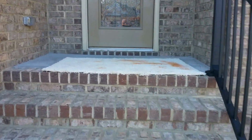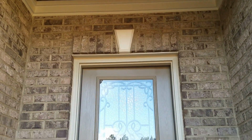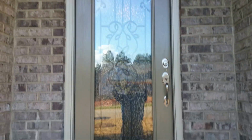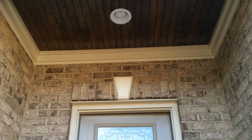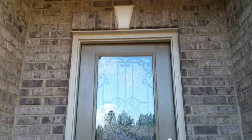Anyway, on the front porch, just kind of a small space. So on this model, we usually don't go with a huge door. The big 8-foot door kind of overpowers a small space. And this has got a wrought iron insert in it. Up on the ceiling, we go with a knotty pine tongue and groove ceiling. I just think that looks a whole lot better than putting a vinyl ceiling up there.